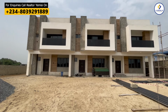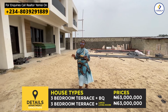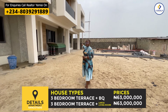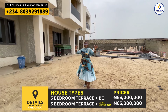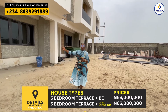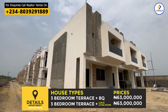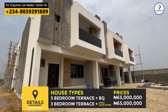So the 3-bedroom terrace duplex with BQ or without BQ is selling for 63 million naira. I'm going to take you on a tour to see the 3-bedroom terrace duplex, the one that does not have BQ, that's a modified one that has bigger living area. When we are done with that, we'll enter this particular unit and I'll show you the 3-bedroom terrace duplex that has a BQ.